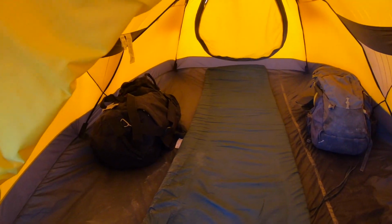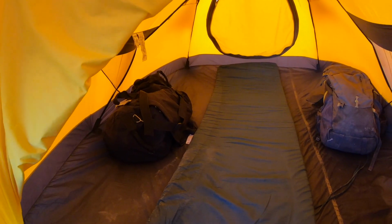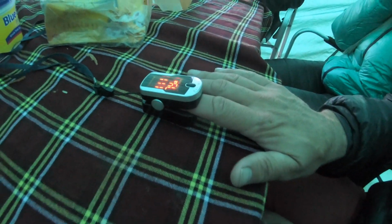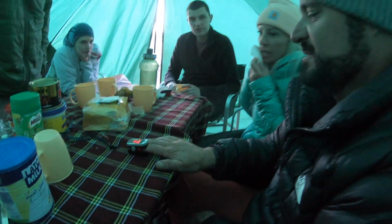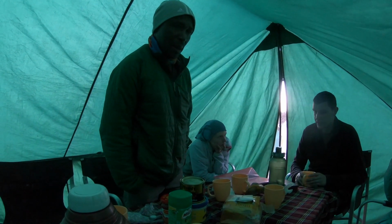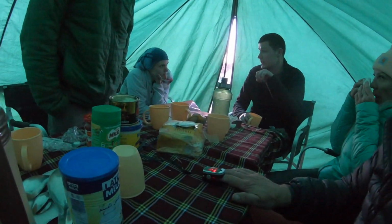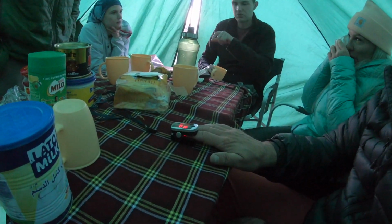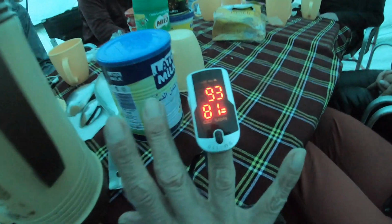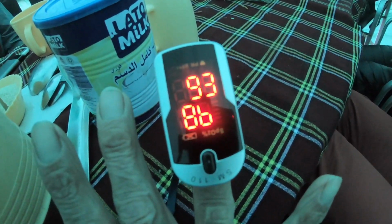You can bring your own sleeping bag, or they'll rent you one. My heart beats way high, but I have high blood pressure. As I said earlier, Monkey Adventures is really committed to the safety of each and every individual hiker, and they do that with this little blood pressure, oxygen level gauge, making sure that the hiker isn't running into any altitude sickness, and they keep a running chart of all the hikers on this trek.